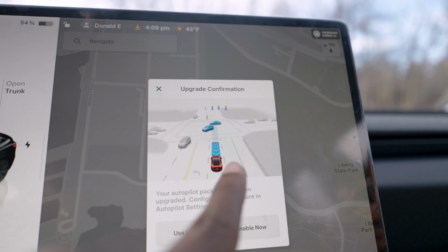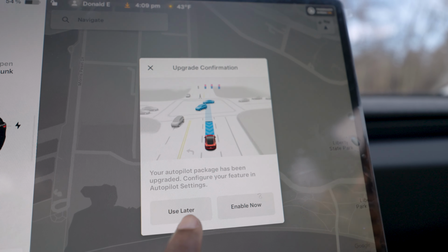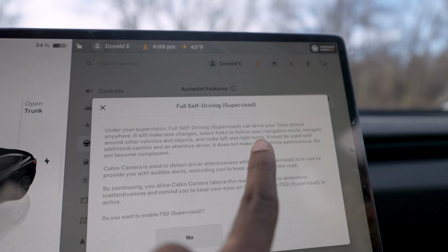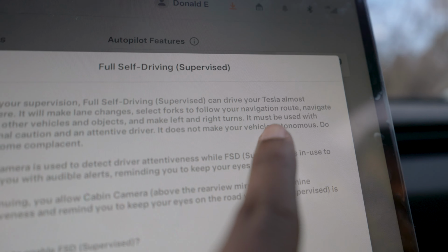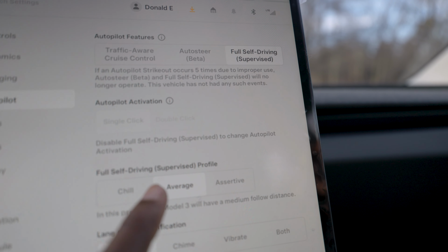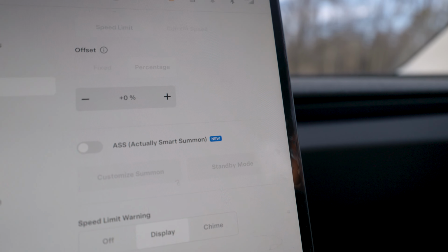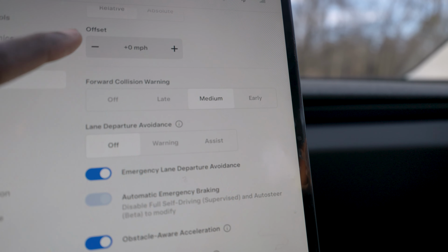Ooh, look at what just happened. Upgrade confirmation. Your autopilot package has been upgraded. Configure your feature in this. You can click on enable now. Under full self-driving, you can drive your Tesla almost everywhere. It would make lane changes, follow navigation routes. Do you want to enable full self-driving? Yeah. And then you have all these different settings: full self-driving supervised, average, lane change. Okay, these are all the options that you have on the full self-driving.